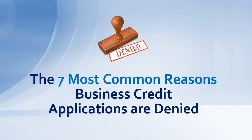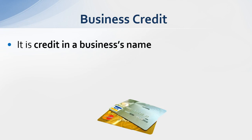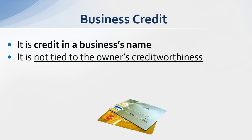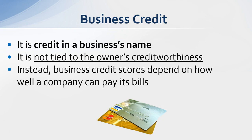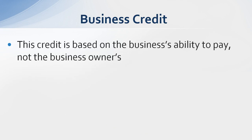The 7 common reasons business credit applications are denied. Business credit is credit in a business's name. It is not tied to the owner's creditworthiness. Instead, business credit scores depend on how well a company can pay its bills. Consumer and business credit scores can vary dramatically. This credit is based on the business's ability to pay, not the business owner's.